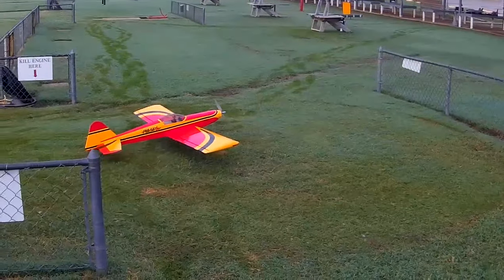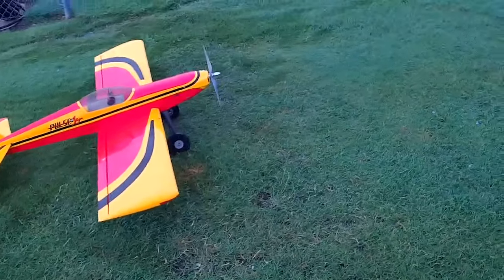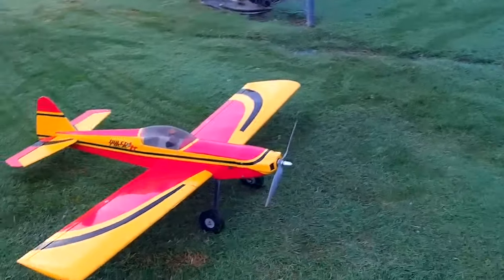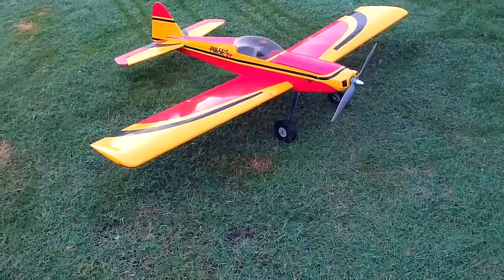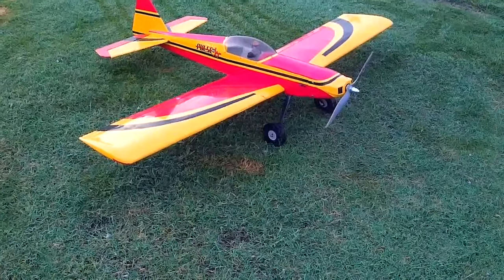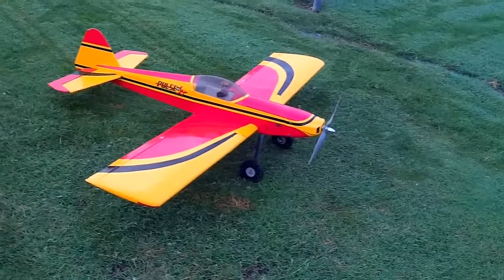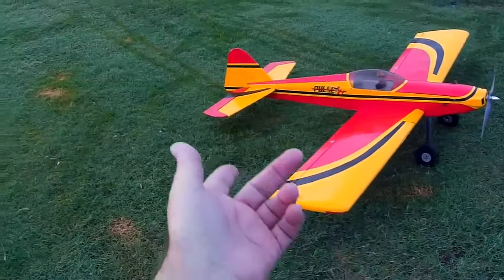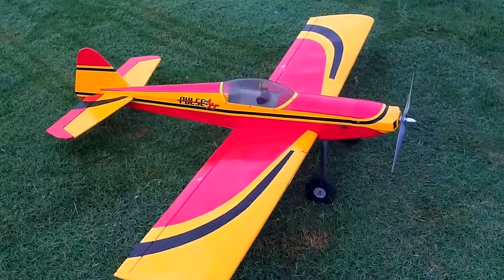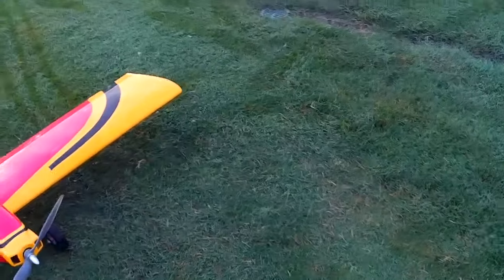There it is, Pulse XT60. That's why I wanted another one. You can tell that thing just flies great. Again, carbon fiber gear on it. Really wasn't digging the large wheels when I first saw it. I was thinking, well, this normally comes with wheel pants and stuff. Of course, flying out here in the mornings, you can see how much grass it picks up. Wheel pants, they just get chock full. I think it looks just fine with those larger wheels.